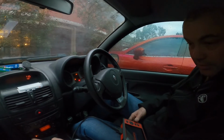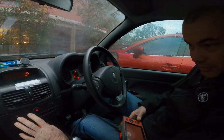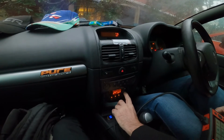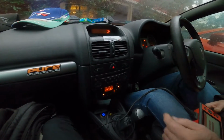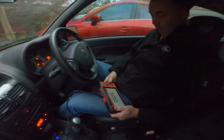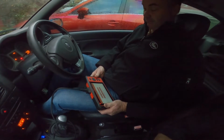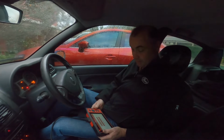Now, so we figured out that although we got the touchy sticky dash, we've still got something that works. So I'm now going to crack on with my old launch. I bought this one because they said that it'd do Dacias and Renault, so I thought there's a good chance it's going to work on my Clio.